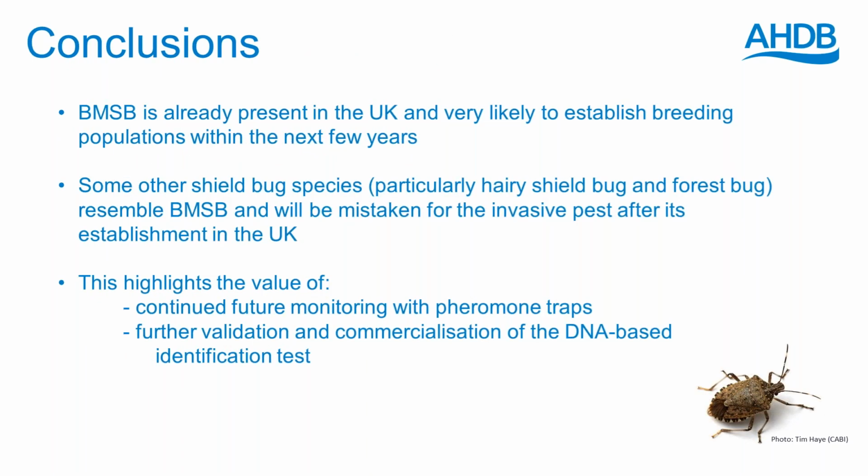So just in conclusion, we know that brown marmorated stink bug is present in the UK, not just coming in on imports, but it can be found, or it has been found in a few cases, as free moving adults in the environment. I think it's important to say that to actually demonstrate establishment of a population, we would need to find other life stages. So until we find nymphs or egg masses, we can't be sure that the pest is actually established in the UK.